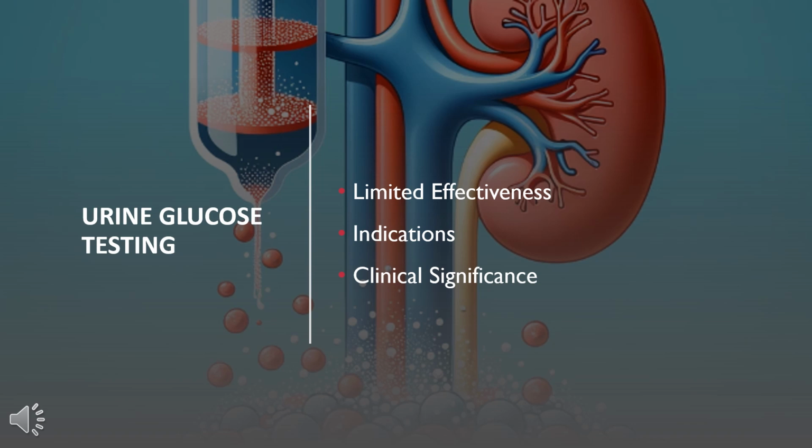So it's important that as a future nurse, you understand both the limitations and appropriate indications for urine glucose testing. It's a tool, it can provide additional information, but it should not be solely relied upon for diabetes management. Remember that blood glucose testing provides a more accurate and timely picture of glycemic control. But urine glucose testing can serve as an additional tool, particularly in resource limited settings or specific clinical scenarios. It can also be used as an initial screening for patients who are having routine urinalysis and can indicate which patients might need further testing to determine possible issues.